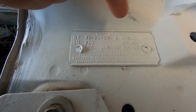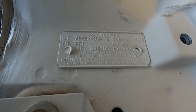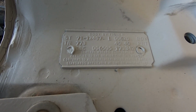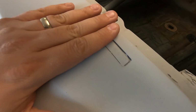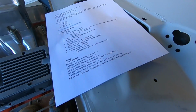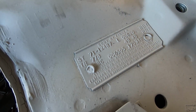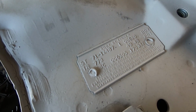But anyways, it really comes down to what the tag says. Body by Fisher, that's what all of them are. Now the body number is not going to line up with the actual number of the car coming off the line that is signified on your VIN tag. If you guys didn't know, cars from this era basically came off the line in order of their VIN number. This one's 453 for the year it was built, but the body is number 620. So no correlation there, but it's there.